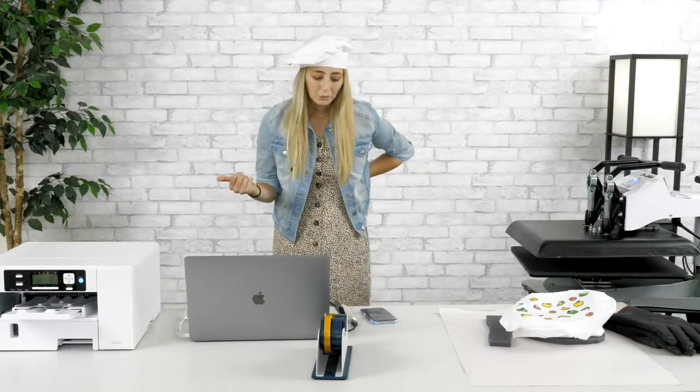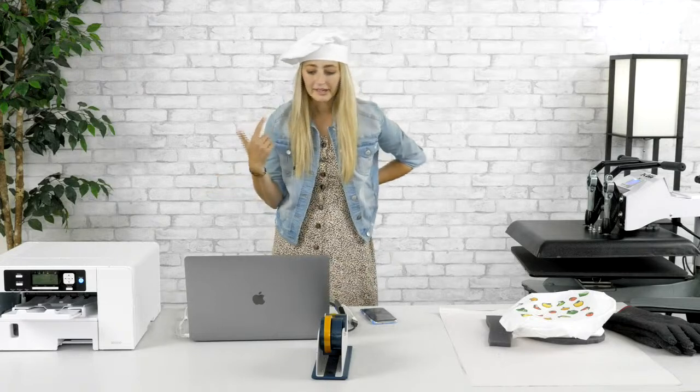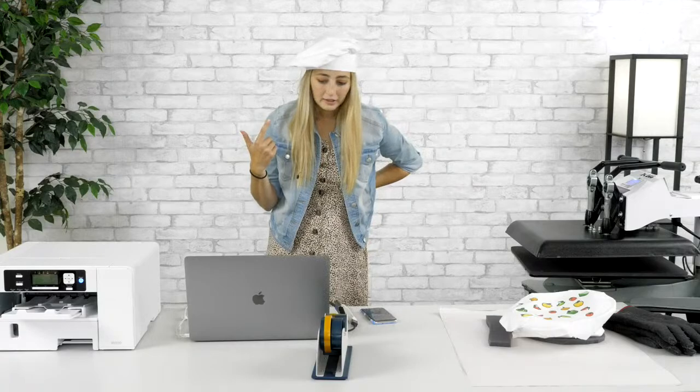So why don't we get to making? Because I am going to be decorating this hat. And before I start, do you want to tell people just a little background information on how you were able to decorate the earrings that you have made?